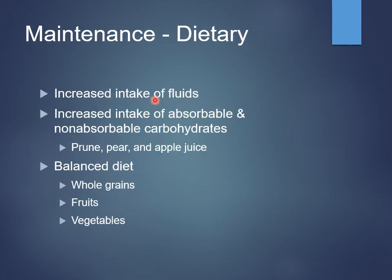Okay, obviously make sure they take in a good amount of fluids, make sure they're drinking plenty of water. It's going to help to hydrate the stools, make it much easier to pass for the patients. If they need some additional help, they can have some non-absorbable carbohydrates. This is where things like prune juice, apple juice can be very useful. And make sure they're getting lots of fruits, whole grains, lots of fiber in their diet to help maintain normal stooling habits.